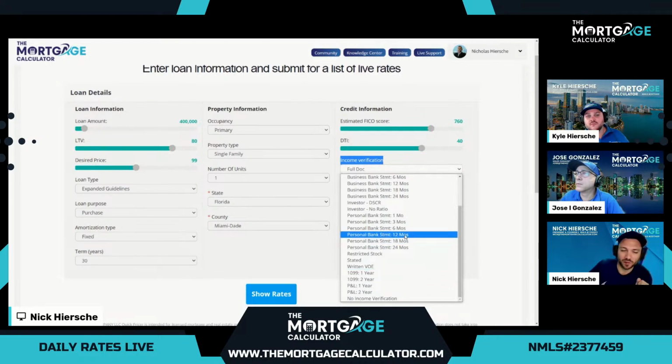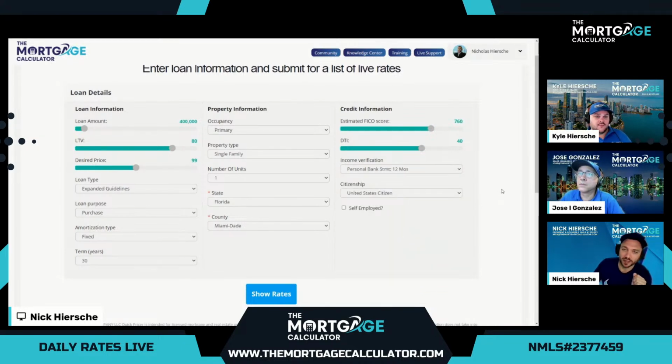But the most popular program by far is our 12-month personal bank statement program. And that's going to be for our self-employed borrowers. Many times our self-employed borrowers, when they use 2 years of tax returns, have various write-offs. So we're able to eliminate that by using their latest 12 months of bank statements to determine a debt-to-income ratio of 40, in this example, using 12 months of bank statements and their actual cash position rather than their tax returns with various write-offs and such. So in this case, we will check out our rates for a 12-month bank statement loan for our self-employed borrowers.